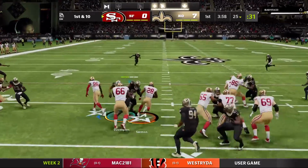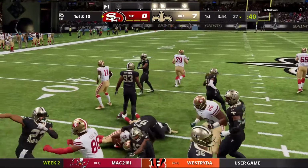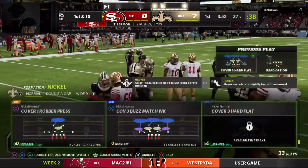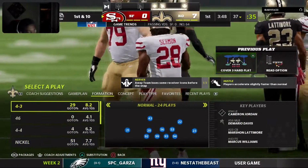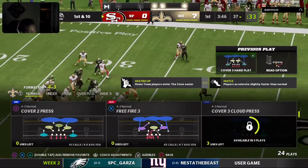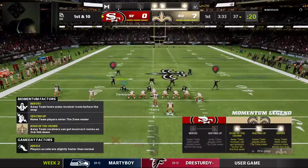On the option to give to Sermon here, and they're able to get this one across the 35. Nice way to start the drive, a gain of 12 and a first down. When he runs, he seems to do a nice job of knowing when to be patient and find the hole, and then when the hole is there, he goes quickly.